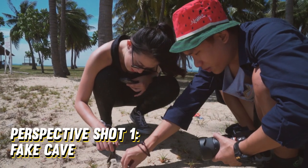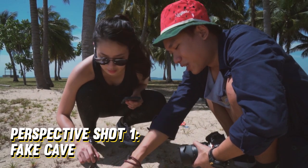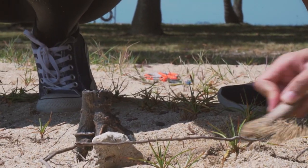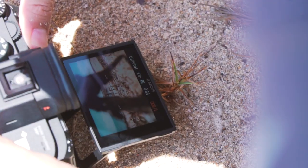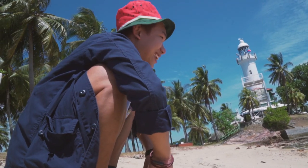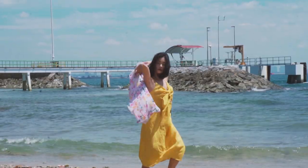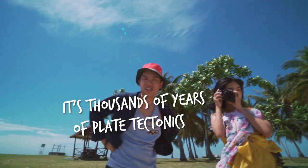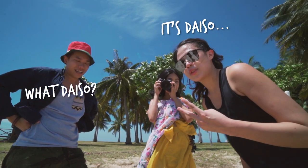So right now, you know those classic shots of a person running across a nice beach, looking through a cave? The inspiration is a Windows wallpaper. Joyce, can you walk out? It's turning out to be quite legit. Forward, okay? From behind, forward. It's a real cave, okay? It's thousands of years of plate tectonics. What Daiso? It's Daiso.